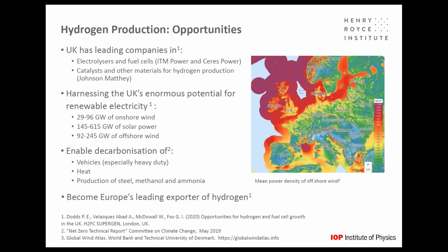So there are enormous opportunities for the UK in this area. We already have really leading companies in electrolyzers and fuel cells, and also production of materials and catalysts for hydrogen production and fuel cells. So we also have enormous potential for renewable electricity, particularly for offshore wind, as you can see in the figure on the right. And hydrogen allows us to store this.